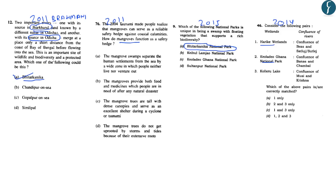In the year 2011, another question was asked which read, the 2004 tsunami made people realize that mangroves can serve as reliable safety hedge against coastal calamities. How do mangroves function as a safety hedge? So the correct answer in this case was the unique aspect of mangrove forests, and that is the mangrove trees do not get uprooted by storms and tides because of their extensive roots.